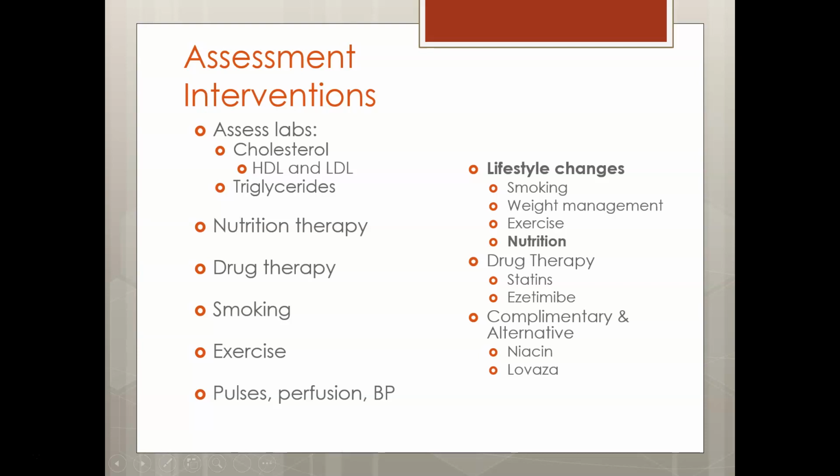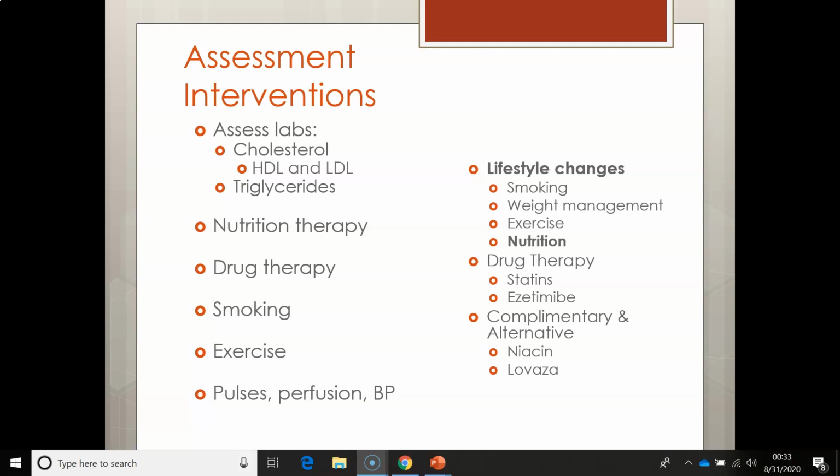So what do we do for these patients? Again, I think we've talked a lot about it. It's the same as everything else. It's smoking cessation, weight management, exercise. It's the same lifestyle changes we've talked about with the other vascular diseases. The medications that are used are statins to help lower that cholesterol level. You'll see that as well as other lipid-lowering agents. Some people take the niacin and the Lovison as well. Again, you've had pharmacology, so it's just important to know what medications are used to help lower that cholesterol level.